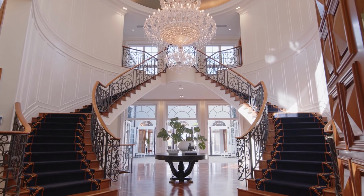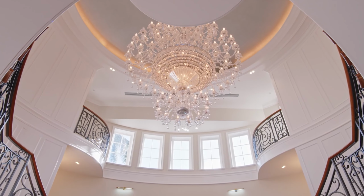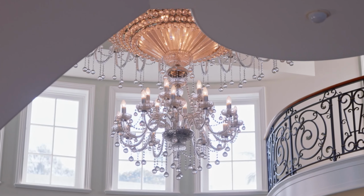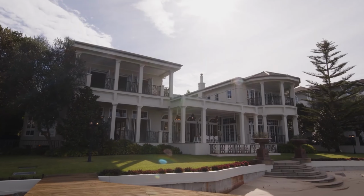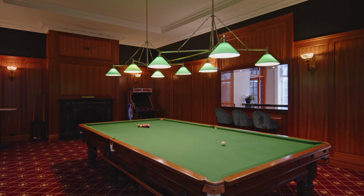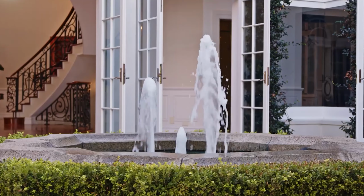Upon entering the grand entrance, you are greeted by a majestic 7.8 metre high foyer. A striking dual staircase and a magnificent chandelier create a regal atmosphere, while an elevator conveniently connects all levels. The property facilitates lavish entertaining with its hotel-style marble bar, wine room, home cinema, and billiards room. The main living area and banquet dining room effortlessly extend to a covered waterfront terrace.